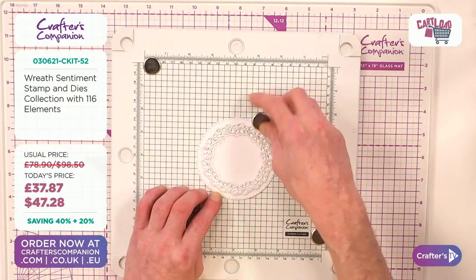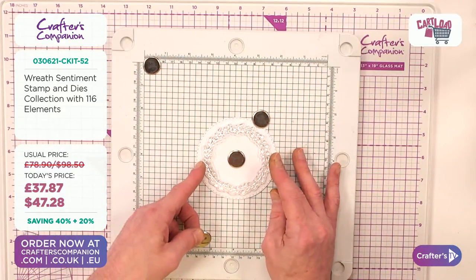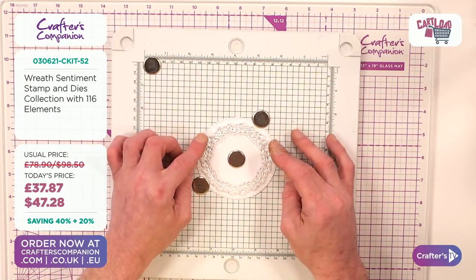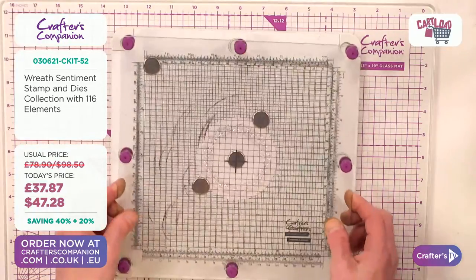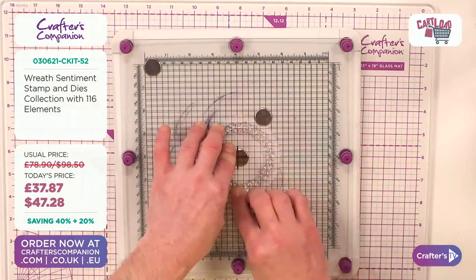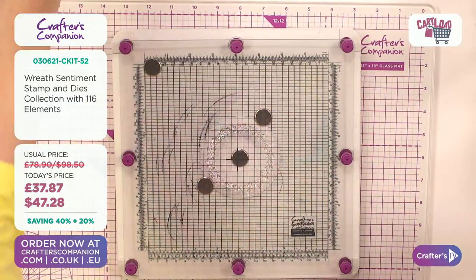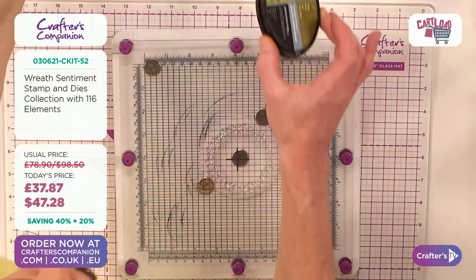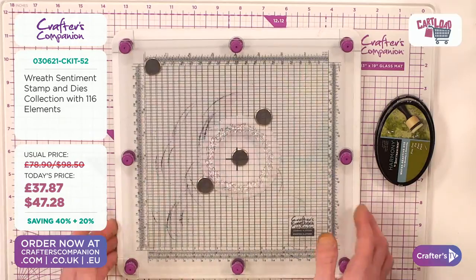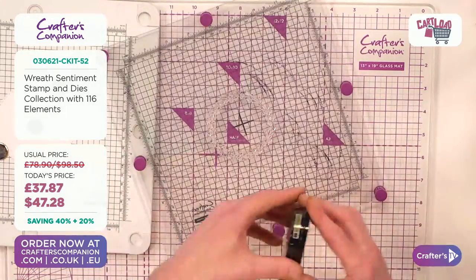I'm going to then pop a magnetic disc just over the edge, but I'm also going to pop one into the middle, and then I'll even pop one just here so that we can at least hold it into place. There's a couple of reasons why I'm doing this. For this one I'm not actually going to use quick dry. I'm going to be using a bit of water reactive because I want a little bit more texture to it. I don't want that plush, full, smooth impression, so therefore I'm going to use water reactive.